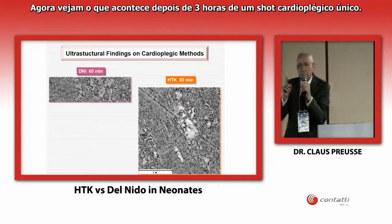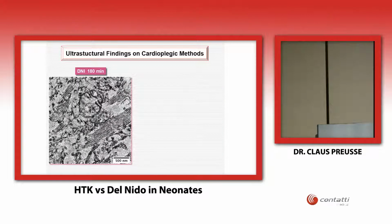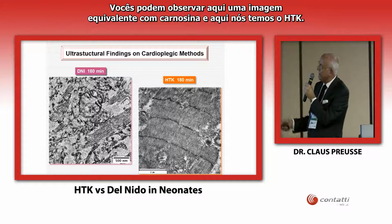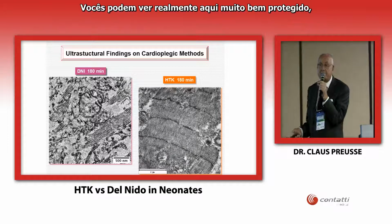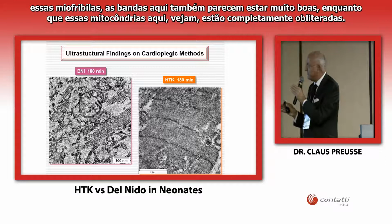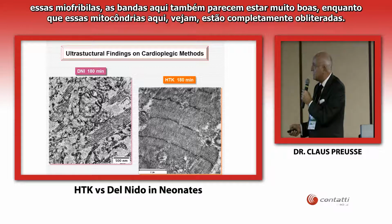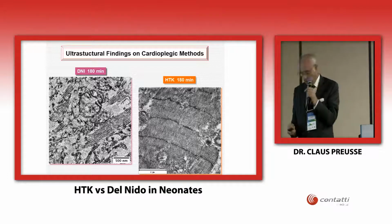And now, what happens after 3 hours of single shot cardioplegia? Next. You see an equivalent picture with carnosine, and this is HDK, wonderfully protected myofibrils. The Z bands look brilliant. You see some crystallizes, while these mitochondria are completely destroyed. So next.